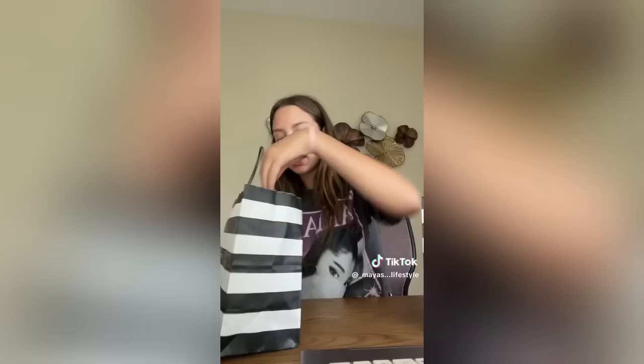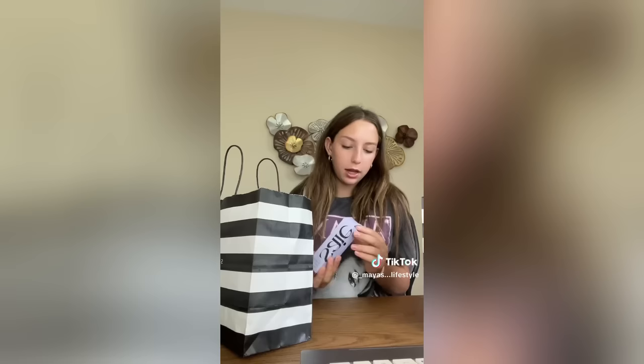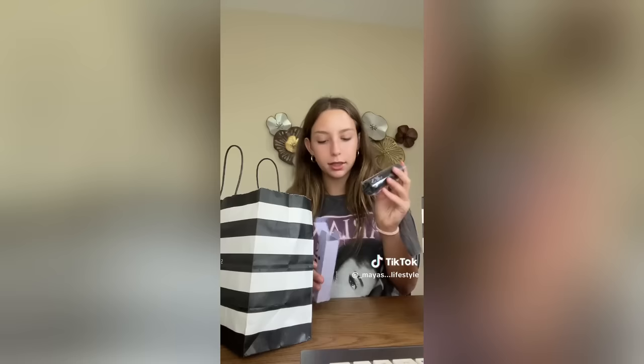Next, I got the Saie Foundation Brush, the big brush. And I, like, have been needing a good foundation brush. So I finally got the Saie one because I heard a lot about it. And it looks really good, so.